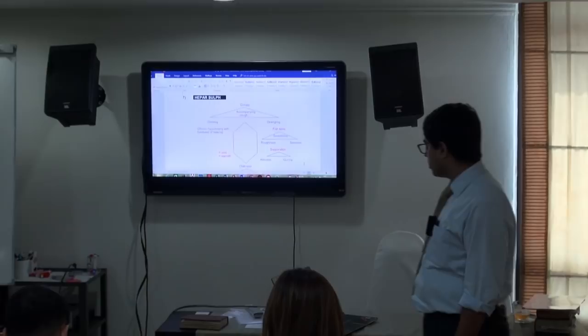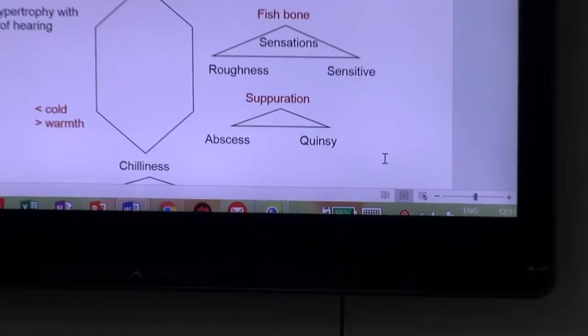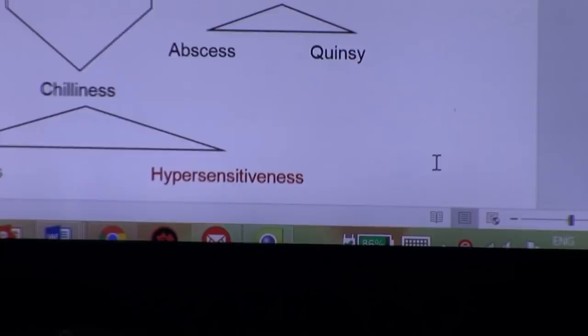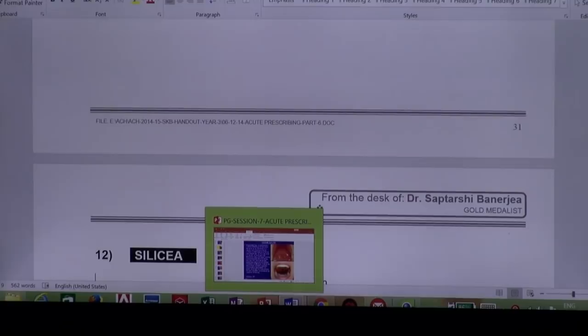And you see, I mentioned the suppuration abscess, quinsy. Quinsy is the suppurative tonsillitis, another name for suppuration in the tonsils. So that's about your hypersalve. So the first stage is the stage of belladonna, second stage is the stage of hypersalve. And now I take you further to the stage of silica.